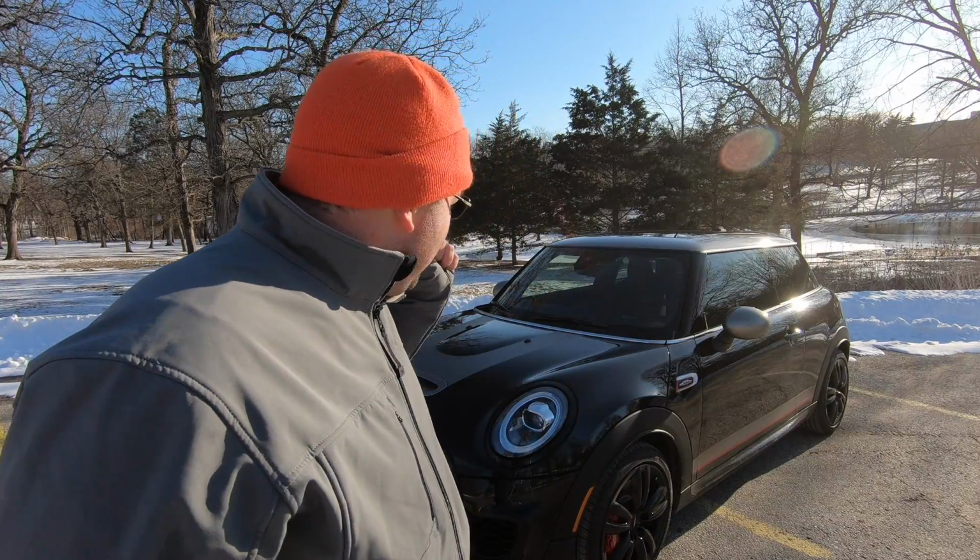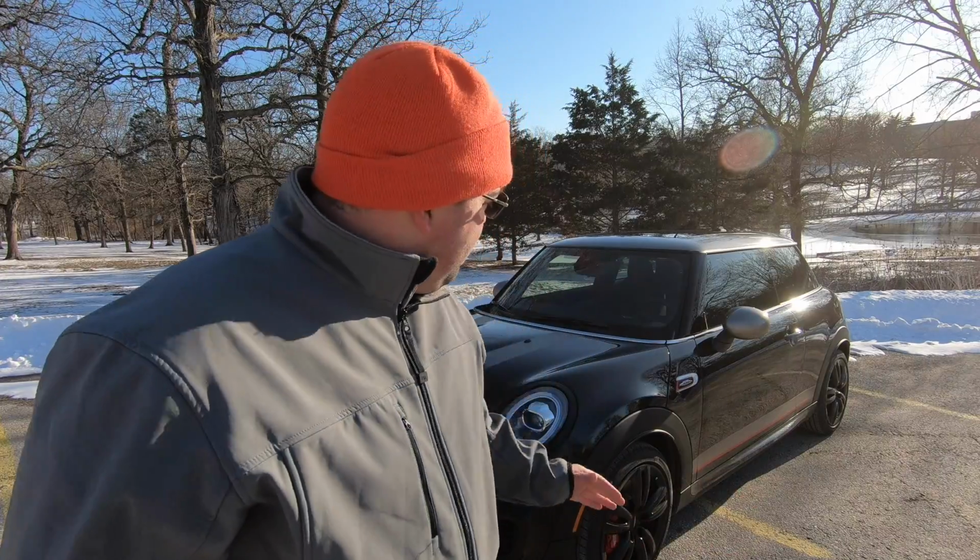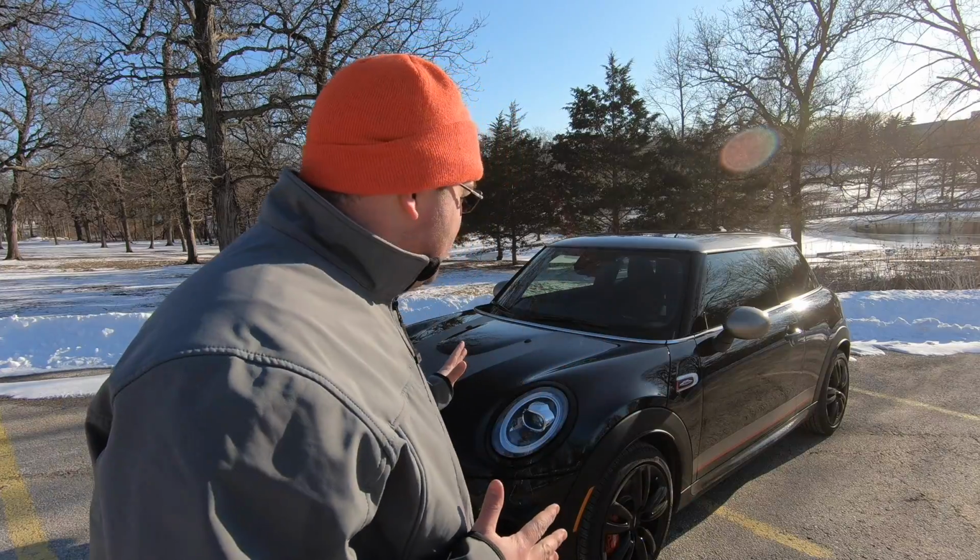And it's pretty cool. This is in midnight black with a melting silver roof, melting silver mirror caps. There's lots of cool things about this car. I'm getting ready to show you all that, and it is so cold out here that I might try to get this video done as quickly as possible. So anyway, on with it.